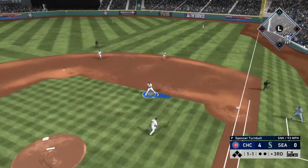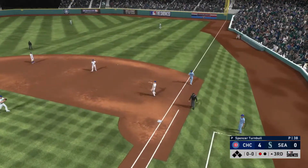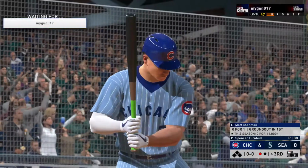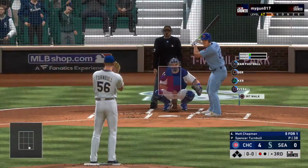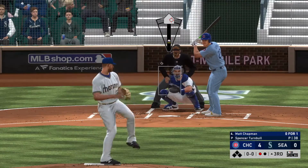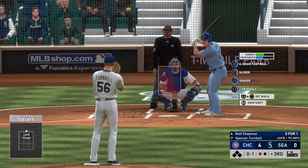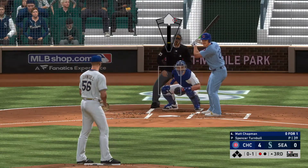They haven't played perfectly as it's hit on the ground. And the off-balance throw gets him. Nice play for the out. Next will be the cleanup hitter, Matt Chapman. 0 for 1 for him here in this one. And that's cut on and missed. 0-1. Bases are empty, 1 man out.